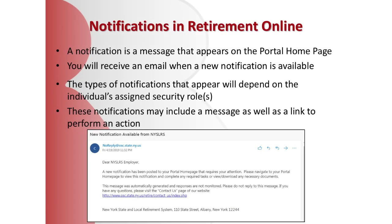Before we get started with our demonstration, let's talk about what it means to get a notification in Retirement Online. On your portal homepage, you will see a notifications panel on the top left corner. This panel will display any new notifications you have. When you have a new notification, you will receive an email. These notifications are connected to specific security roles you have within Retirement Online. Some notifications may call on you to complete an action, while others may be purely informational.